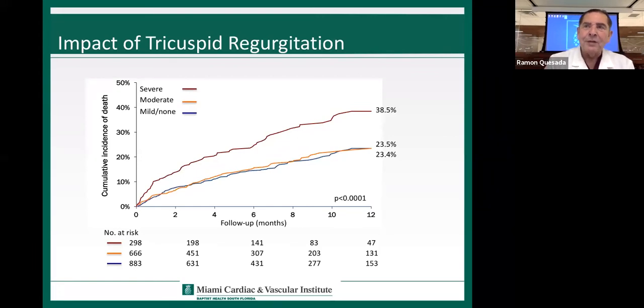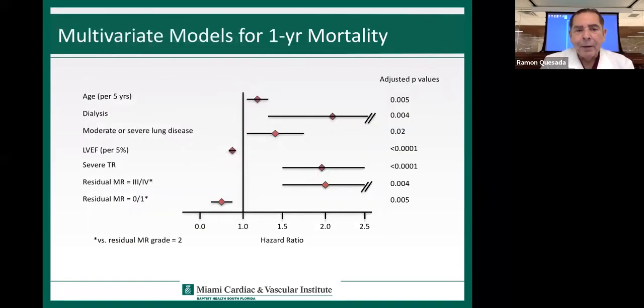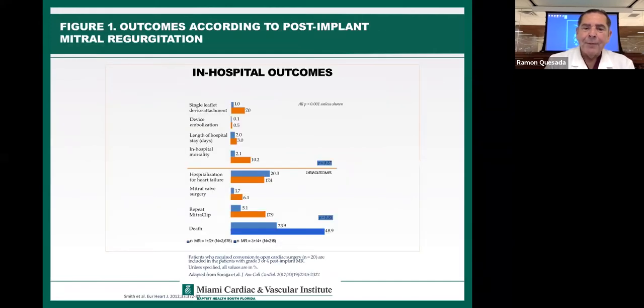So those two things brought to our attention that not everything was so rosy. The three most important predictors of 1 year mortality were patients who had end-stage renal disease on hemodialysis, severe TR, and severe residual MR. And those patients don't have a mortality of 2%. Those patients have an in-hospital mortality of 10.2% in the registry, and a 1 year mortality of almost 50%.